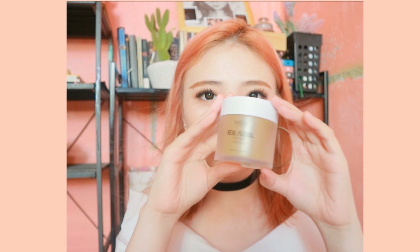Okay, so the next product is the Real Floral Air Cream, and this is also in Calendula. So this is what the packaging looks like. They killed it with the packaging. It's so good. And yeah, inside this is what it looks like, and I don't know if you guys can tell, but there's actually real petals inside, which I think is super cute. And also this reminds me so much of the aloe gel from Nature Republic, and it also feels like aloe gel. It's really soothing and it's really refreshing.